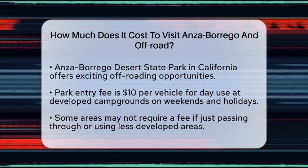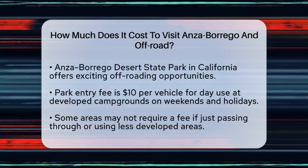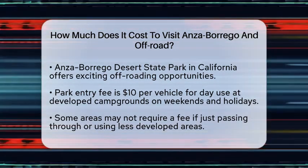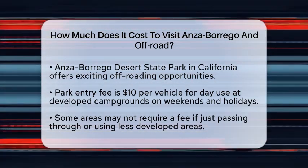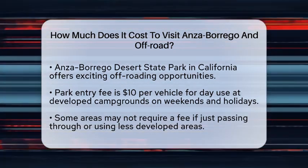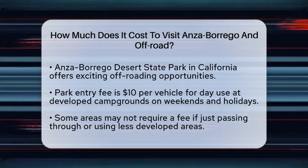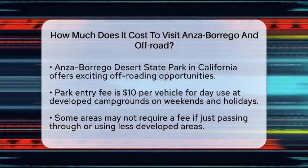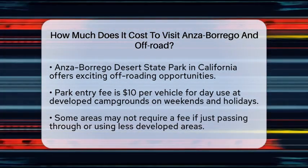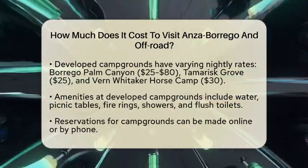First, there is the park entry fee. Anza-Borrego is a vast state park, and while many areas are open for off-roading, there are some fees to keep in mind. For day use, especially at developed campgrounds like Borrego Palm Canyon, Tamarisk Grove, and Horse Camp, there is a fee of $10 per vehicle. This fee is typically charged on weekends and holidays. It covers your vehicle and is valid for the entire park. If you are just passing through or using less developed areas, you might not need to pay a fee. However, always check for posted signs to be sure.